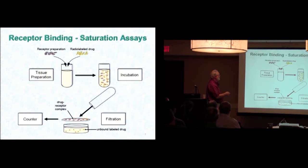So you have your receptor preparation, which would be typically a cell preparation that's been transfected with, for our interest, the serotonin 2A receptor. It's homogenized and put into the buffer. And then we have a radioactive drug. We could use tritiated LSD, for example, radioactive LSD.